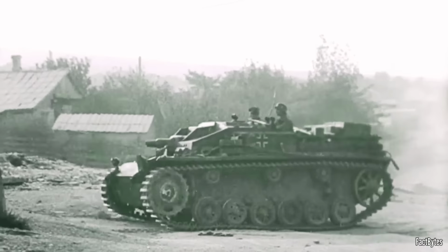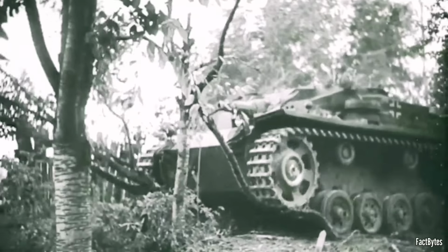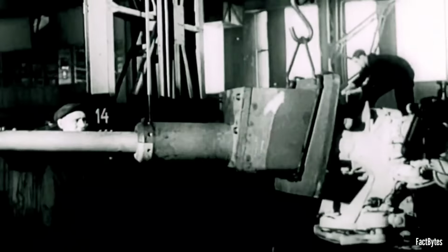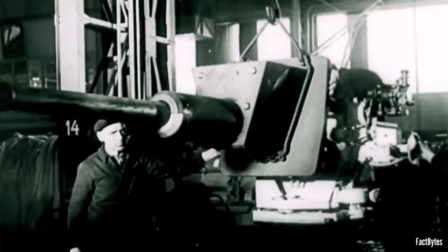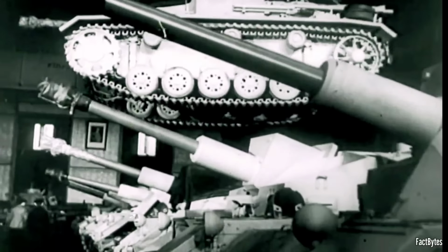The StuG series saw continuous development throughout the war, progressing through variants A to E, before being equipped with a longer, more powerful StuK 40 L/43 gun in the Model F. The 75mm StuK 40 L/48 gun, fitted to later F8 and G models, was capable of penetrating the frontal armor of most Allied tanks, making it highly effective in the tank destroyer role.